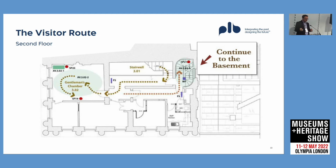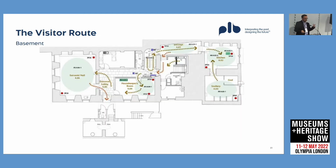You then go down the back servants' stairs all the way to the bottom, and you begin to hear that story, which is a cooking demonstration in the kitchen where Mrs. Andrews cooks in front of you, the scullery maid discussing the day, Barnes, the lady's maid, Joe, the footman, discussing what they might have seen in Bath, and it finishes in the housekeeper's room with Mrs. Andrews and Joe looking at the changes that have happened.